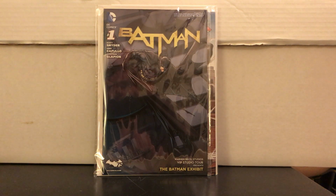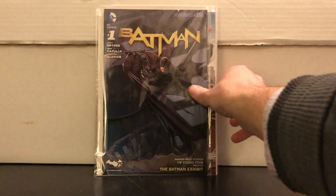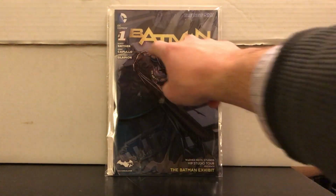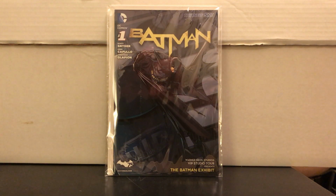You could only get it if you went to the... oh, that kind of stinks. I didn't even notice that before. There's a line here, like a printing defect, where the color didn't carry through. It's kind of hard to see on the camera, but I paid $23 for that.